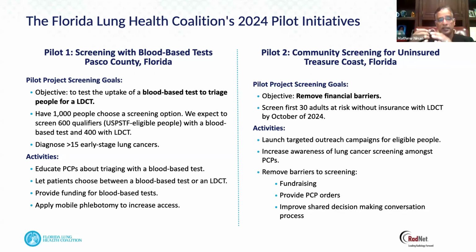The second is a pilot that is doing the same thing, but we are doing it to remove financial barriers in the east coast of Florida, which is the Treasure Coast. But there we have a traditional approach of removing financial barriers and reaching those disadvantaged populations to get them to do further LDCT related screening. And we have launched targeted outreach. We are working with primary care physicians. This is one of those sessions that we are reaching out to more physicians. We are trying to remove barriers to screening, which include fundraising, providing PCP orders, improving this whole shared decision-making business. How do we overcome the problems with that? Next slide, please.